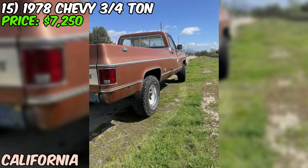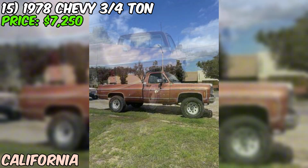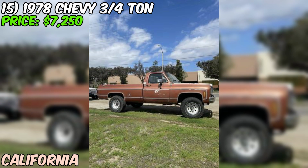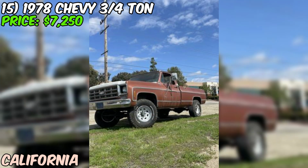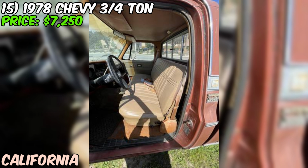At $7,250, considering the mechanical refreshing that's been done and the fact it's smog legal in California, this could be a decent deal for someone looking for a usable classic 4x4. The TH400/350 combination is one of the most reliable powertrains Chevy ever put together, and with fresh rebuilds, this truck should have plenty of life left in it.